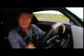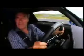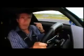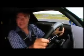Of course, all this raciness comes at a compromise. The Gumpert Apollo may be a road car, but simple, everyday practicalities are inevitably compromised. Like getting in. Fire up the engine and the cabin isn't so much dominated by a roaring V8, but more a whirring fuel pump, which very much takes me back to my old racing days.